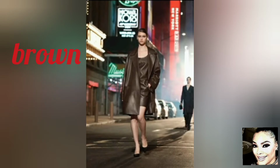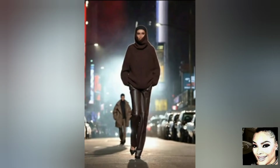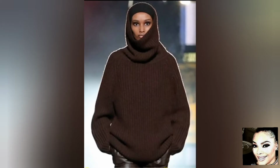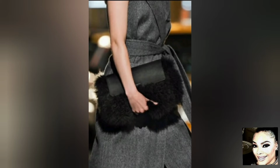Ladies, as you can see, leather is making a comeback for the fall and winter. We're now into the browns, and that brown is looking lovely. This brown leather pant with this sweater is just, she is just looking so chocolatey fabulous. Moving right on into the gray. This pocketbook, I really love this bag. I think I might have to try to find it.